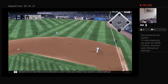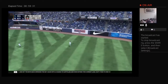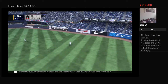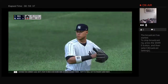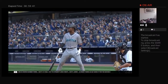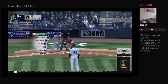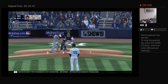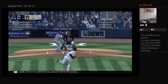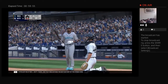Fly ball out to straightaway right. Judge is right there as he takes it for the second out. The batter, number 9. Now batting, D. Gordon. He flied out leading off the ball game. First pitch of the at-bat. Taken, and that one catches the bottom part of the strike zone.